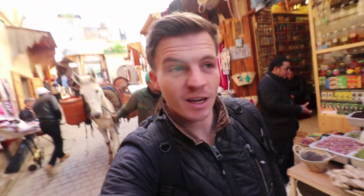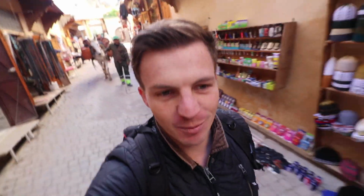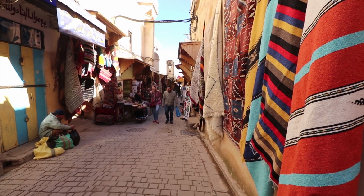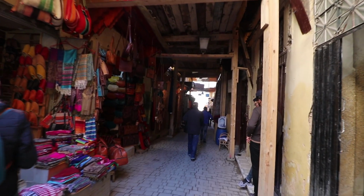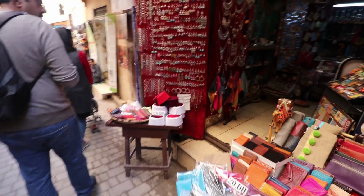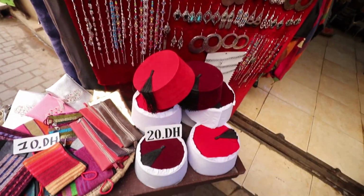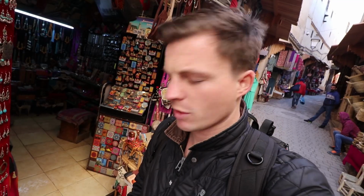I can finally overtake. It's been caught behind that for like 10 minutes. Traffic jam in the Medina. I'm not sure, but I think this is the largest Medina in Africa. Definitely in Morocco. And as you guys might already know, this is a Fez, which I assume comes from Fez. Pretty sure that's why they call it a Fez.